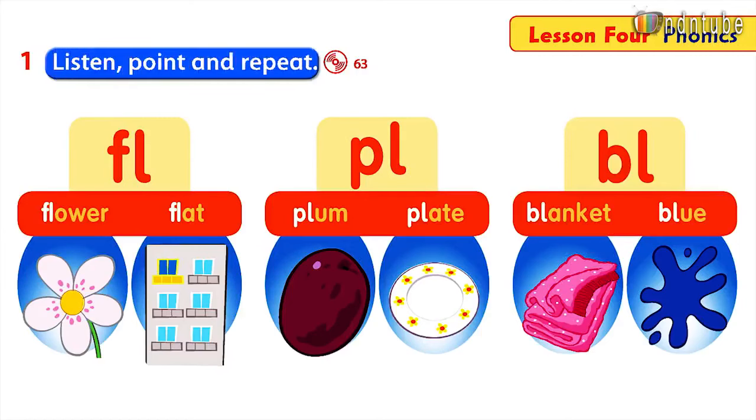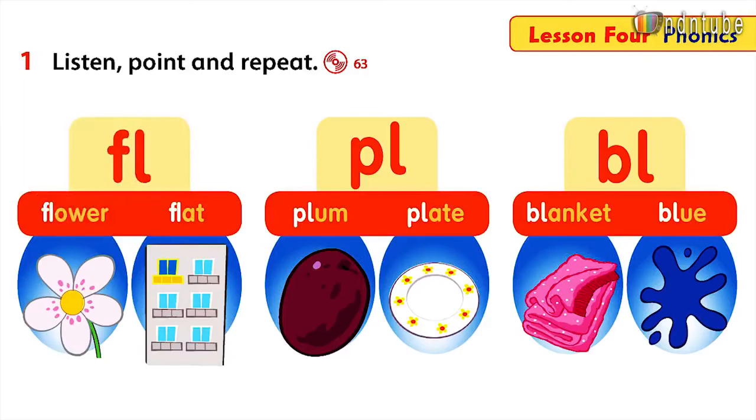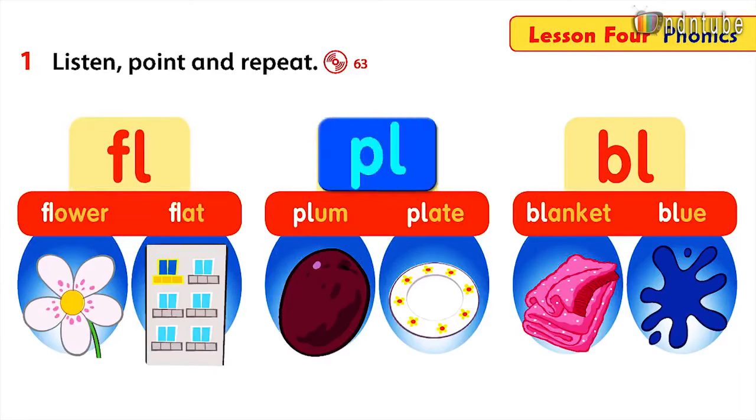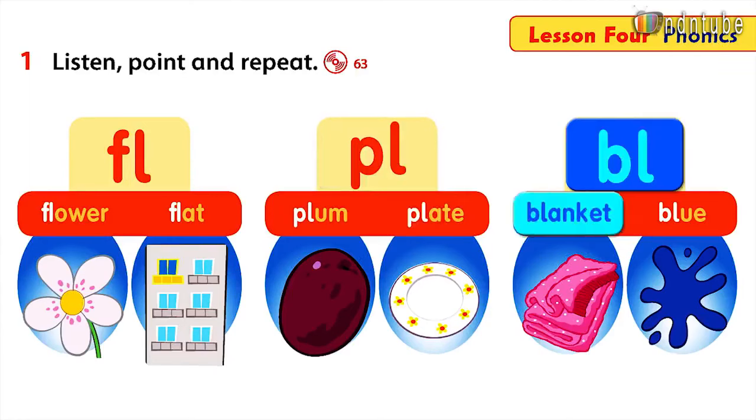Listen and repeat. Fl. Flower. Fl. Flat. Pl. Plum. Pl. Plate. Bl. Blanket. Bl. Blue.